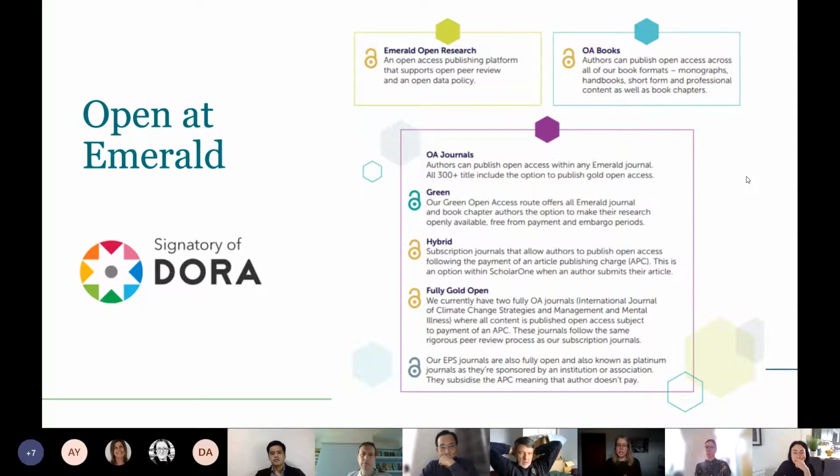And what Emerald Open Research really gives us is, we say, the jewel in our crown. It is the most open, the most progressive route to open that we have for our communities, because of its mandating of open peer review and open data, and the work we do to support our authors in understanding what that means and to help them on that part of their journey. And it's also the reason we are a signatory of DORA.